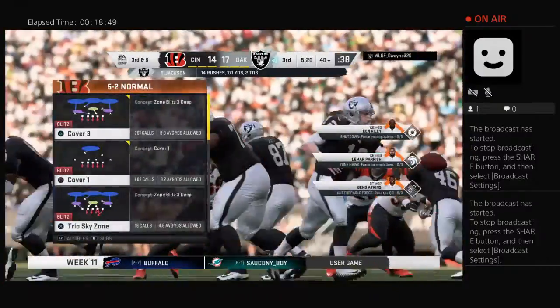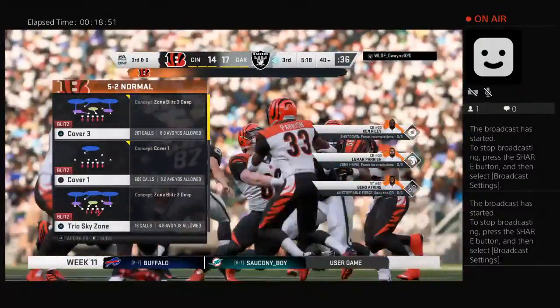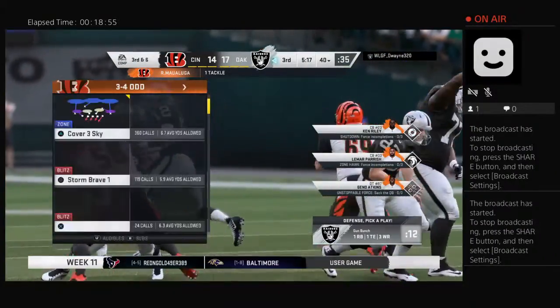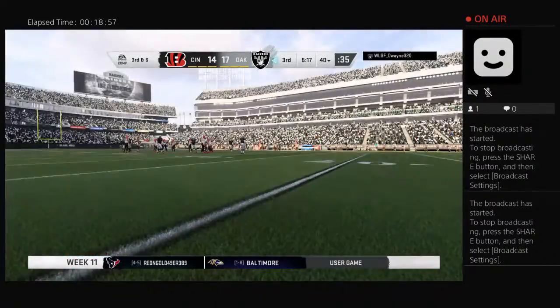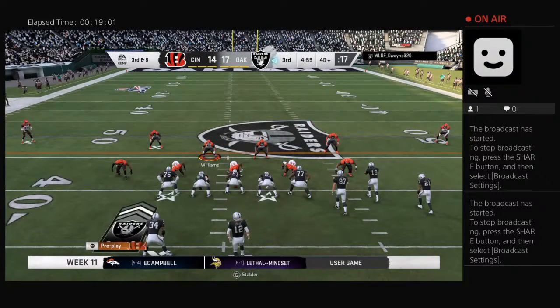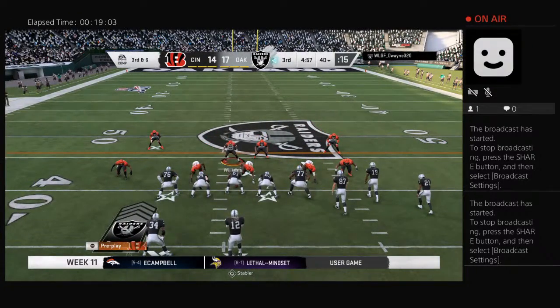And maybe a measure of revenge there. He's had his way in this one, but this time they get him behind the line. And that's what this defense is going to need to do more in the second half. Good pressure that time, forces some indecision in the backfield. He's going to wind up being taken down for a nice loss.